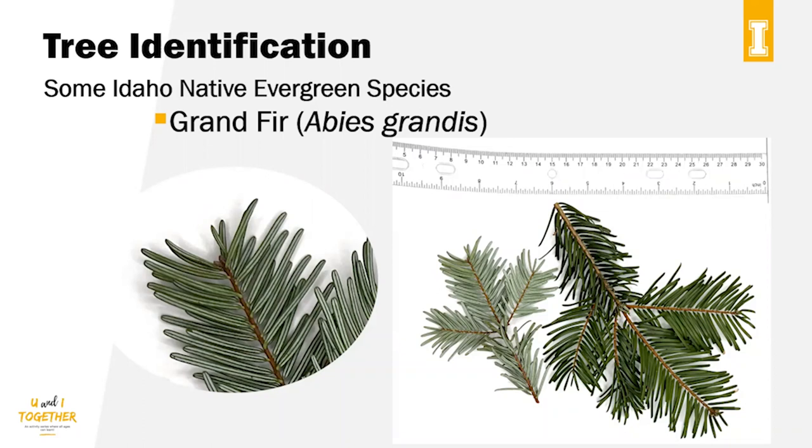I don't have a photo of the cones because the cones are usually up high on the tree and will disintegrate on the tree prior to falling. They won't fall on the ground first.